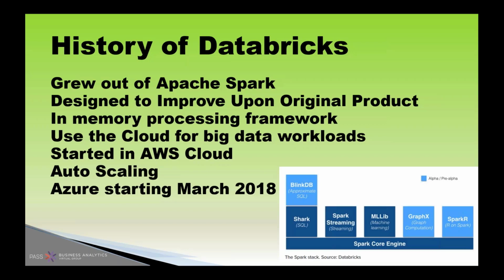I know that if you look at a lot of the Azure products, you may wonder how this fits into Microsoft's overall strategy, especially if you're looking at things like Data Lake Analytics and SQL. Well, to be honest with you, it's outside of Microsoft's strategy because it's a third-party product. So the components that you use with it are primarily open source, and they apply to both AWS and Azure.